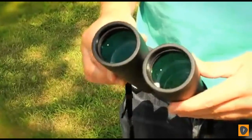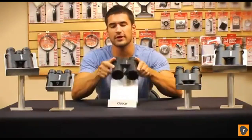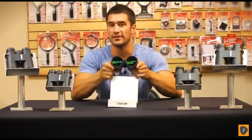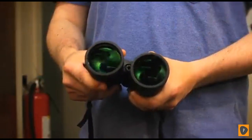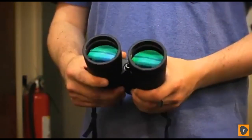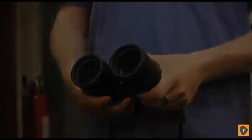If you've ever shopped for binoculars before in the past, you probably know that most of them come with some sort of coating on the lens. Notice the different colors on the inside and the outside of the glass. You see these colors because the VPs come with a special anti-reflective coating on the lenses. This prevents glare from hitting your eyes and minimizes light on reflective surfaces.